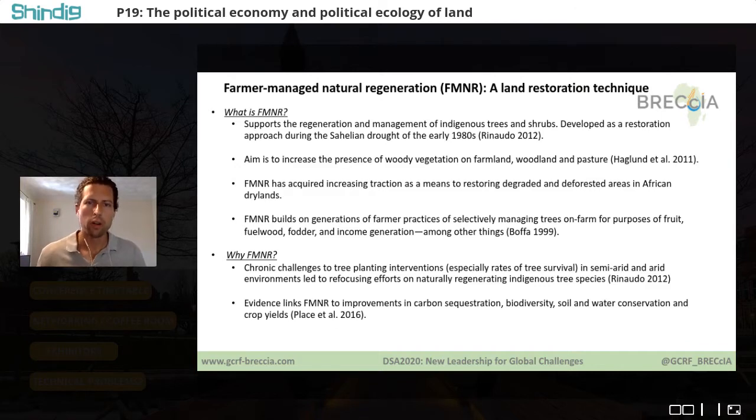So why FMNR? Well, a lot of this has to do with what's seen as its particular suitability to drylands. And that's because of the chronic challenges to tree planting interventions, or specifically rates of tree survival in dryland environments. And there is an emerging evidence base that shows that FMNR is really linked to improvements in a whole host of things, from carbon sequestration to biodiversity, a lot of very technical things.